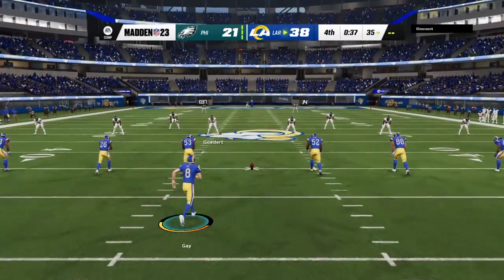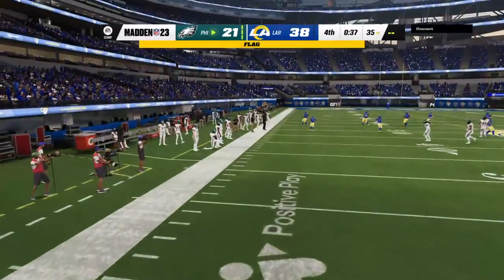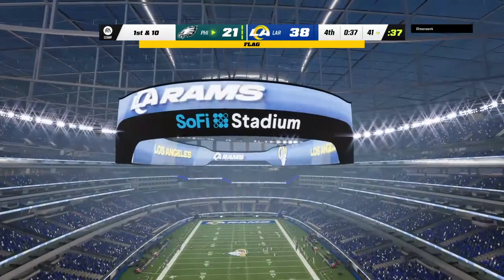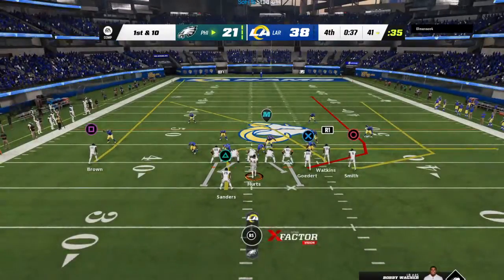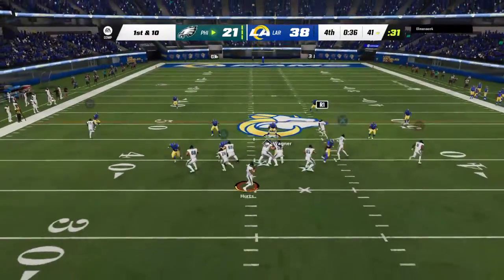After the made field goal, there to kick it off. He was solid on the field goal, but not as solid on the kickoff there, and that'll put him at the 40-yard line to start this drive. Good starting field position for him as they come up 1st and 10 at the 41-yard line.